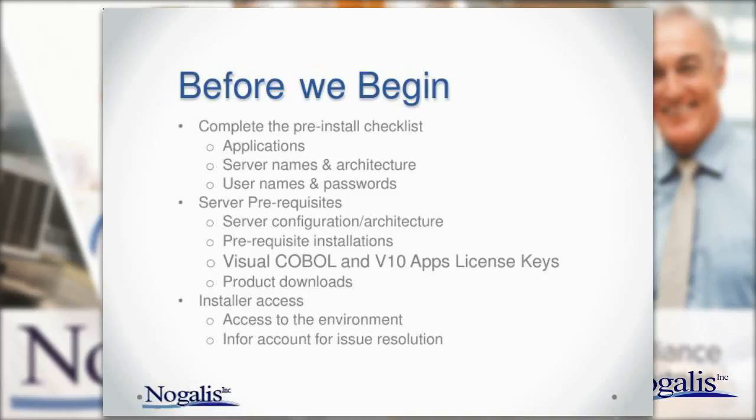So there's that server prerequisite where you'll have to order your Visual COBOL licensing, in case you have obviously not upgraded to version 10. So Visual COBOL is a new component of licenses that you'll need to order. Your version 10 application licenses, again, those are available to you from N4. You do have to request them. It does take a few days, so you want to make sure you're on top of these items. And then, your product downloads and making sure you got your Infor Extreme accounts for everybody who's going to be involved, and download permissions, that sort of thing.